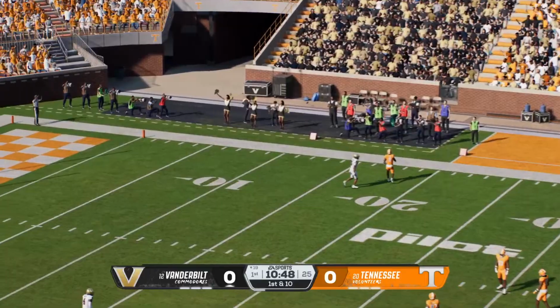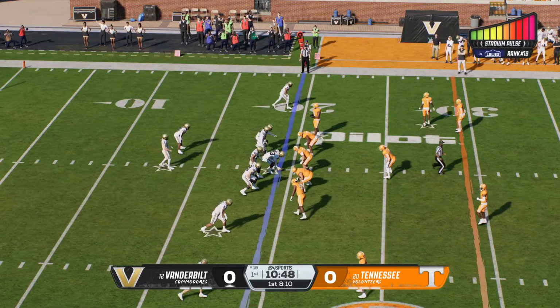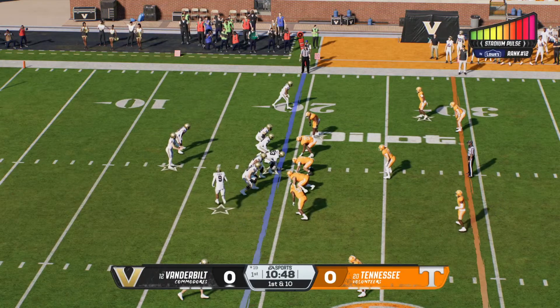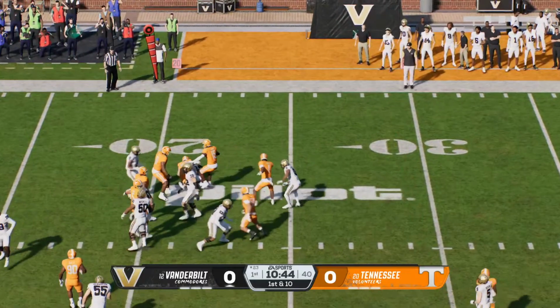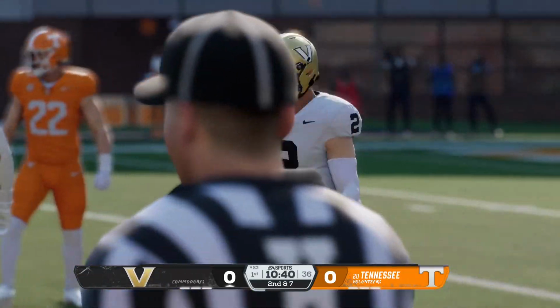And no chance for a return as the punt sails out of bounds. Vanderbilt's offense heads back out onto the field now. The last possession, they were forced to kick it away. Can they finally get things going this time? And the ball is handed off out of the shotgun. The gain is 3. Now it's 2nd down and 7.